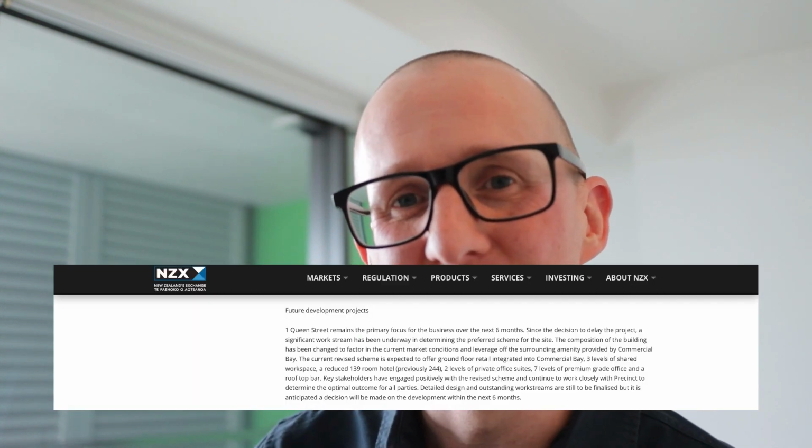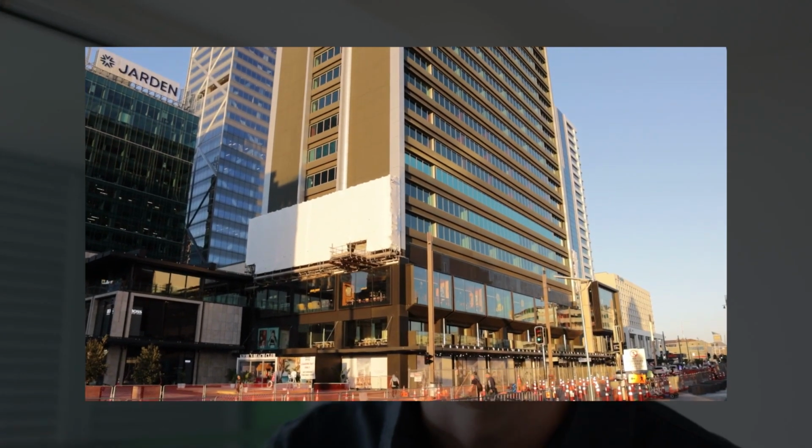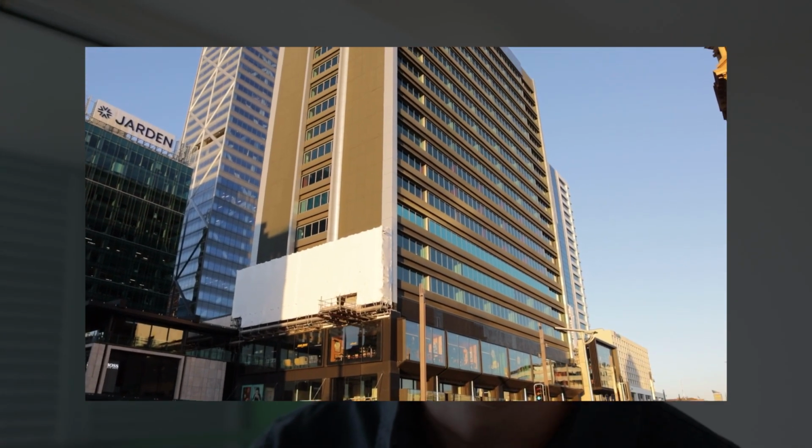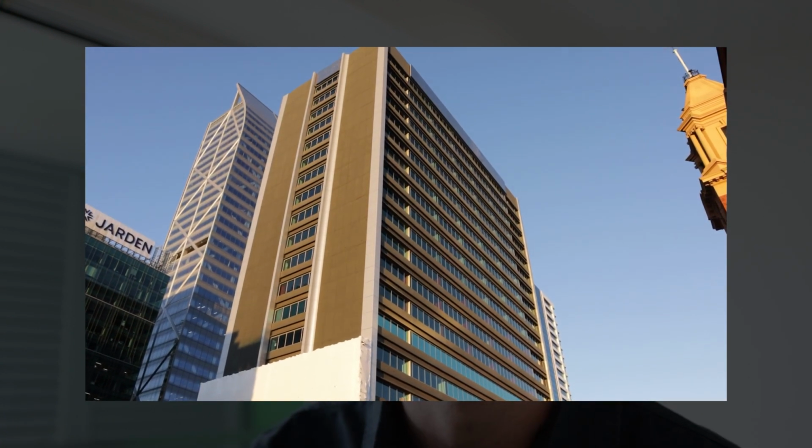Moving down to the waterfront, Precinct Properties announced renewed plans for 1 Queen Street. This is the old HSBC building at the front of Commercial Bay, and Precinct Properties has been planning to redevelop that as part of that wider scheme. The latest announcement is that they've basically tweaked the mix of uses within their scheme.